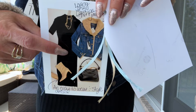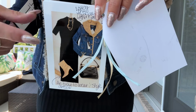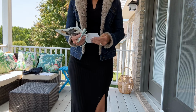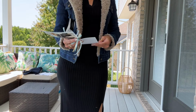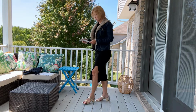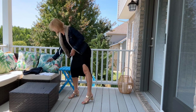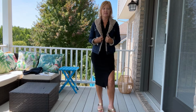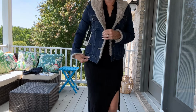All right, so a little black dress and this amazing jean jacket. And my stylist says, loving the faux Sherpa jacket and easy to wear style dress. Yep. She shows the same boots with it and a black bag and some gold bling, which would make for a perfect outfit. Let's talk about this jacket first, then I'll show you the dress.